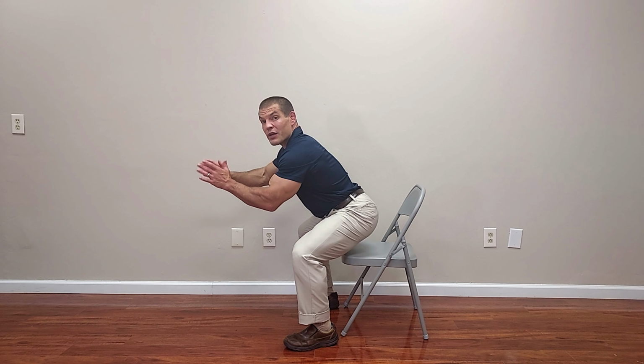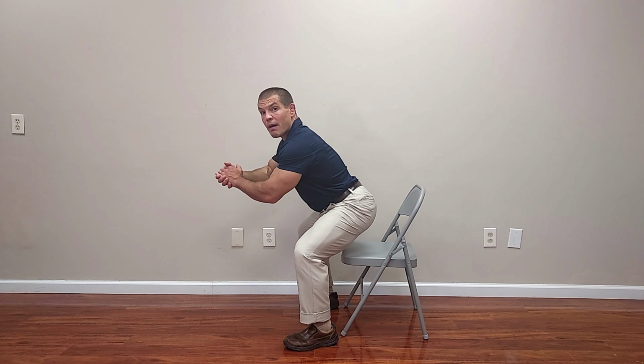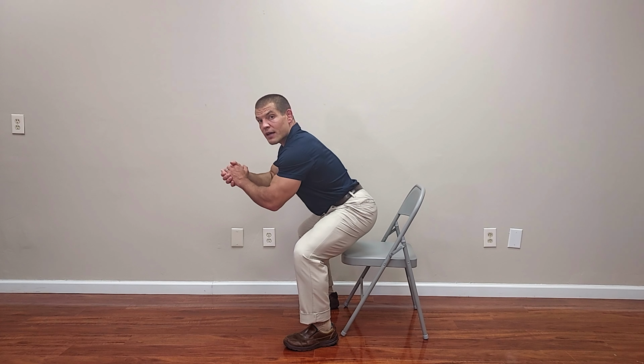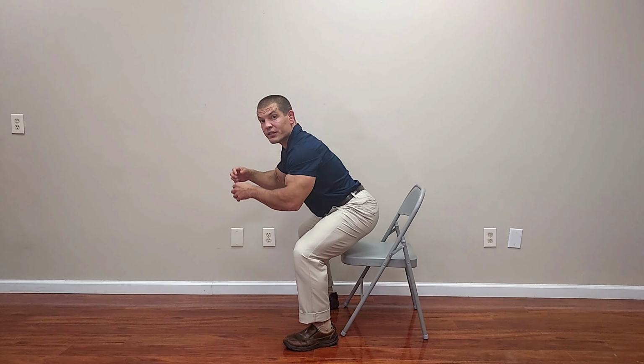If you get to a point where you hit a sticking point or you start feeling some knee pain, just hold that position. Or if you have to come up a little bit to relieve the pain, just hold that position right there. Hold for about 5 seconds or so, and then see if you can come down just a little bit deeper towards the chair. When you hit another sticking point, hold that for 5 seconds, and really try to use a mind-muscle connection.